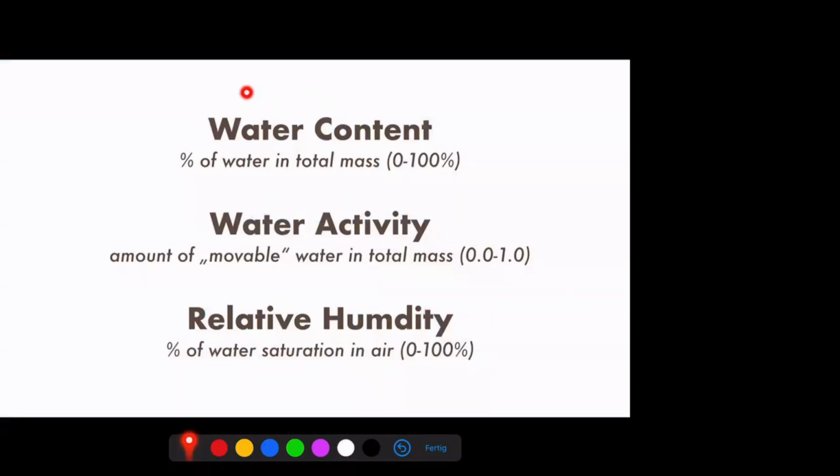The first one I want to talk about is called water content, also labeled as moisture content in some parts. It's really just the amount of water, percentage-wise, that you have in a thing, in a biomass, in tobacco in our case. So from the 100%, how many percent of this is moisture? A drop of water has 100% moisture, obviously.